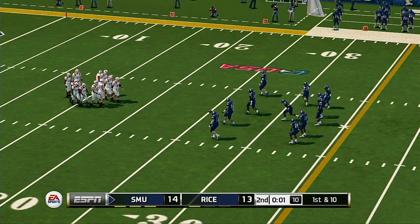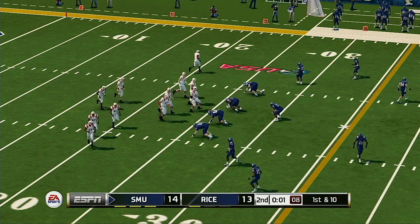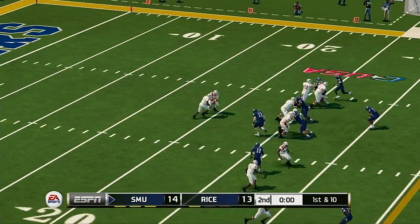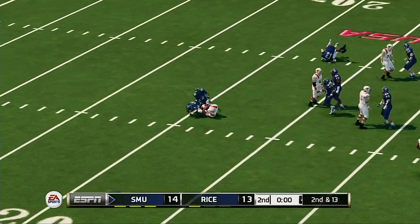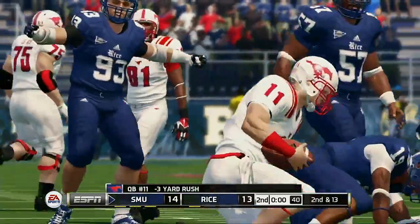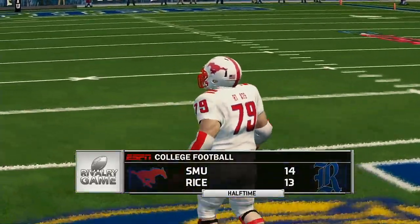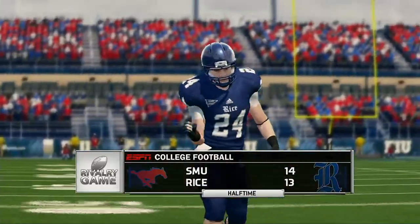Momentum swings have been fairly even. And with so little separation, this game can be drastically changed on just one or two plays. SMU is up one. He's gobbled up in the backfield. So we've played two quarters. The Mustangs lead 14-13.